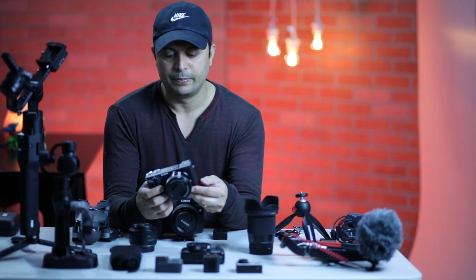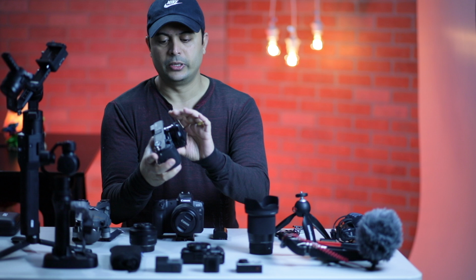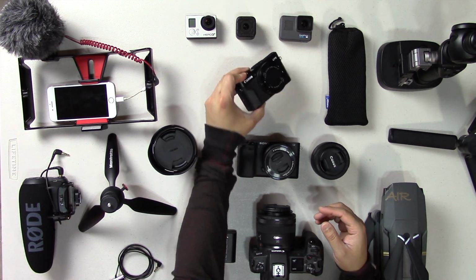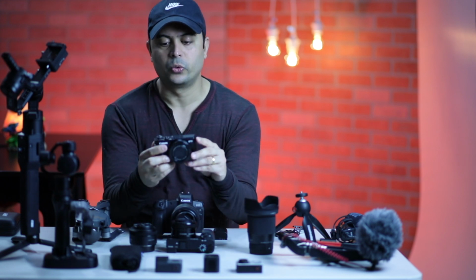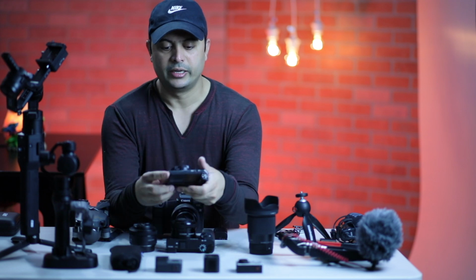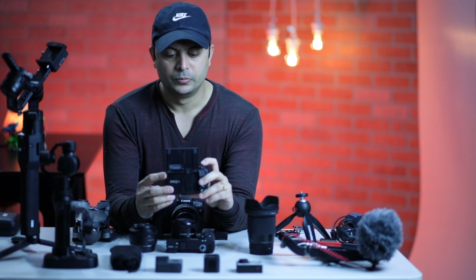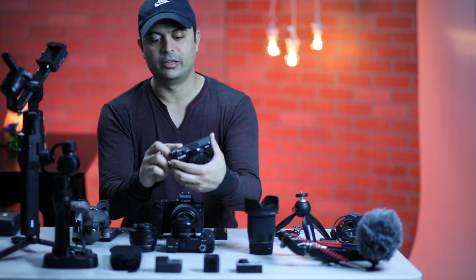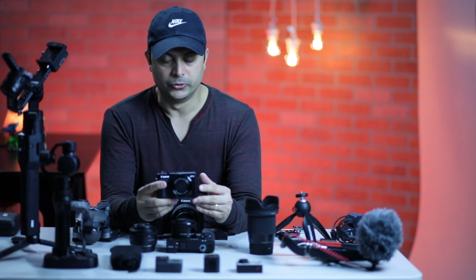This is an APS-C mirrorless camera. Before the Sony, I had this Canon G7X Mark II. This was my camera that I always carried because it's so compact, and when I travel I can use the flippy screen and take a selfie and pictures with my family. It's such an easy to use camera, and I highly recommend that if you're just starting out in YouTube, this should do all the work for you.